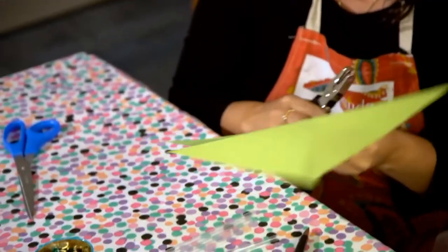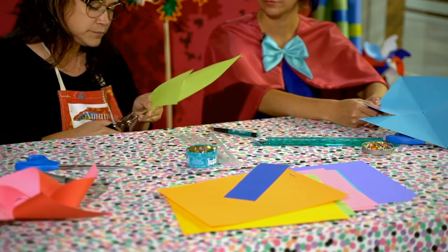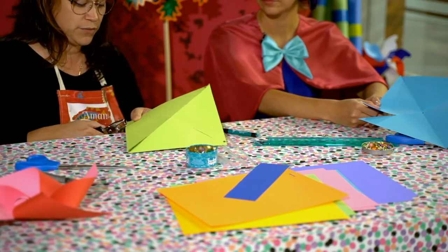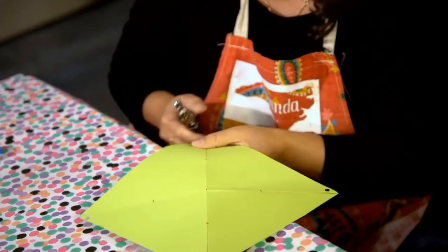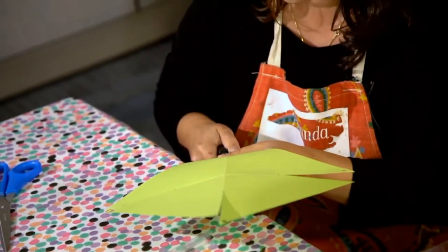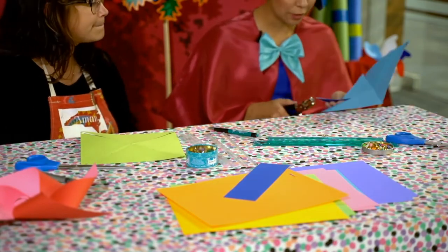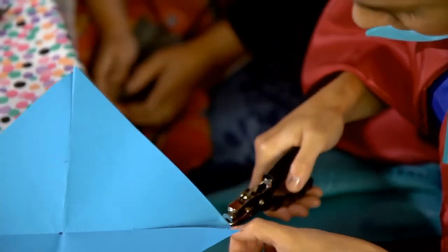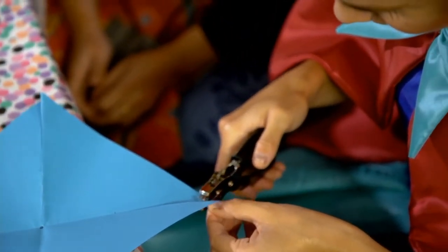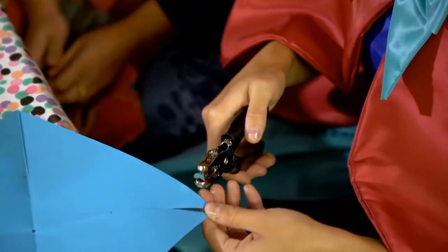All right, so I did it to the right, and then I'm going to do it again to the right, and again to the right, and then one last time to the right. And then you try, Polly. Thank you. So I'll do the same. You're doing it to the left. To the left. There you go. That's on the right. Okay. There we go.